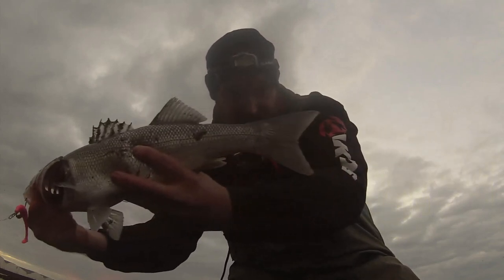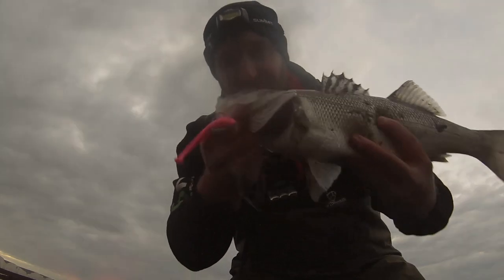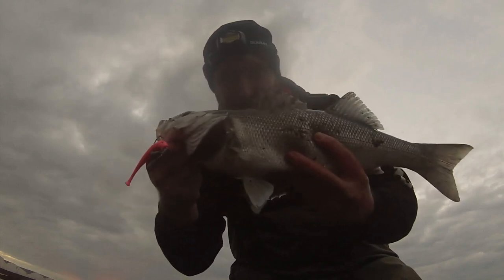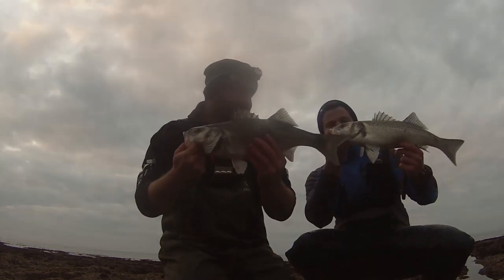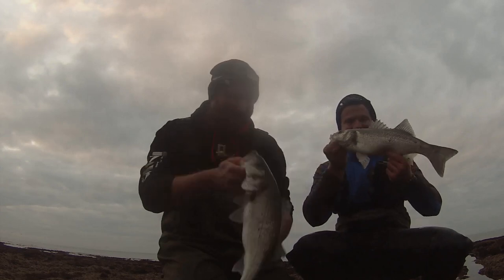Absolutely stunning fish. Just going to get a quick measurement of him and then we'll get him back in the water. Cracking. What an awesome start to the day. Cannot beat fishing for these fish on the lures. Right, so we're both in two fish. There's mine, and turn around, and we got another one here. Double bass. Double bubble. Rock and roll.